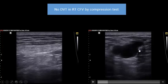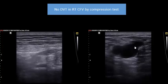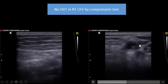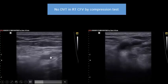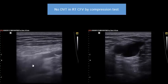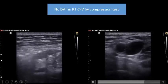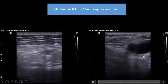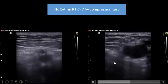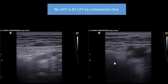And you will go 5 centimeters below this junction to be sure that the area of the femoral vein is free of thrombus. As you see here, now we did the compression test, it's compressible here, and we go down 5 centimeters to be sure this is the proper segment, where you commonly see thrombus inside. By full compressibility of the femoral vein in these sites, you can exclude thrombus in the common femoral vein by 95%.